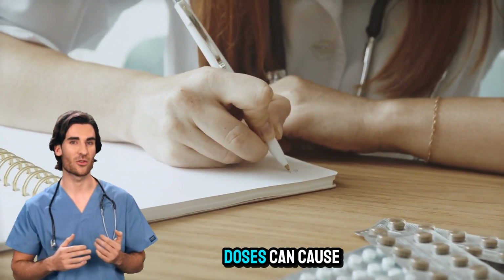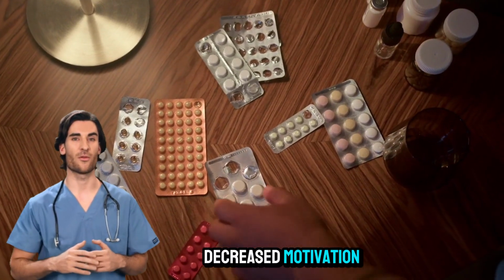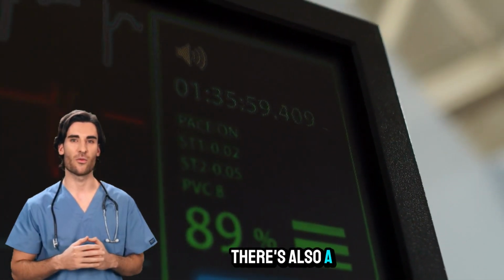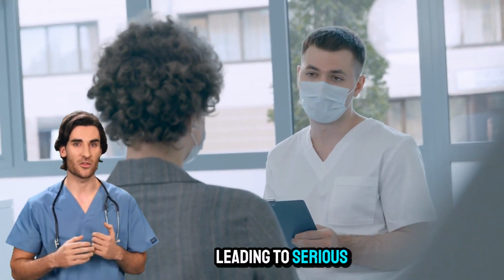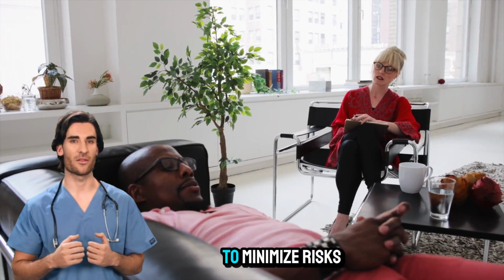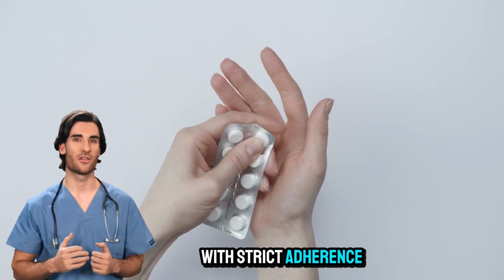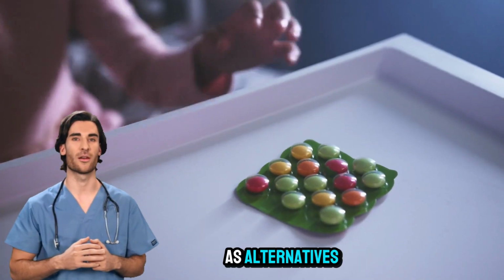High and prolonged doses can cause permanent brain damage, with memory loss, decreased motivation, and lower cognitive performance persisting even after stopping the medication. There's also a risk of abuse and addiction due to their stimulating effects, leading to serious complications like cardiac arrhythmias and even sudden death. To minimize risks, amphetamines should only be prescribed and monitored by healthcare professionals, with strict adherence to recommended doses and consideration of behavioral therapies as alternatives.